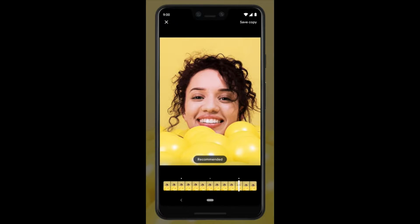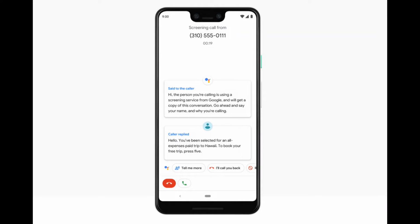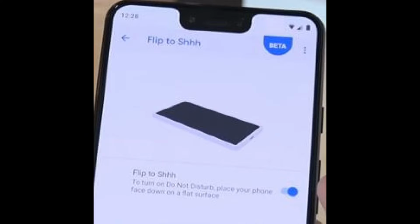Second and last is special features. The 3 XL has a lot of special features like Top Shot, which recommends the best photo, call screening, which lets you have the Google Assistant screen the call for you, flip a shush, which silences notifications when you flip the phone on screen, and lastly, the ability to show your photos when your phone is wirelessly charging on a Pixel stand.